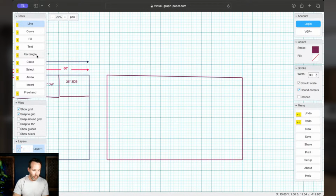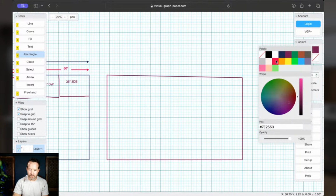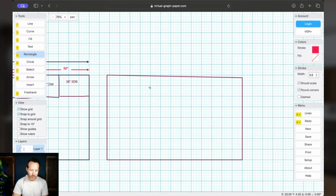And we can put in our window. This is like looking at it in 2D, front-on view, and we can add our window. This is our 3-foot window. We're going to add that like that. Oops, I added 2 windows by accident. If you make a mistake, you can just go undo, and it just undid everything. There we go.